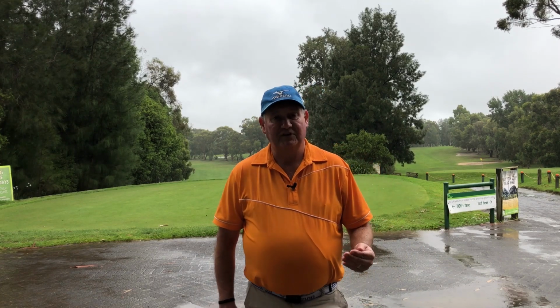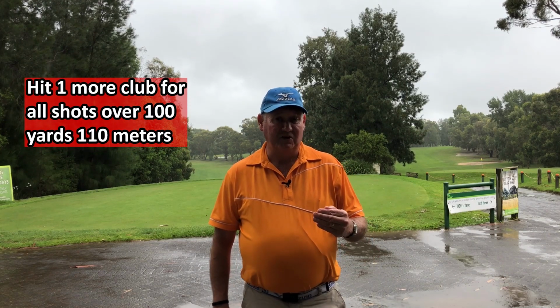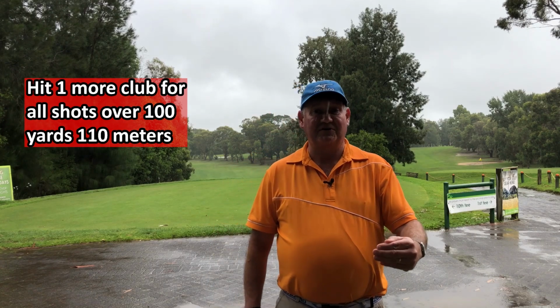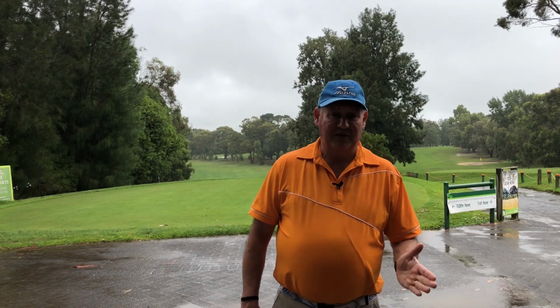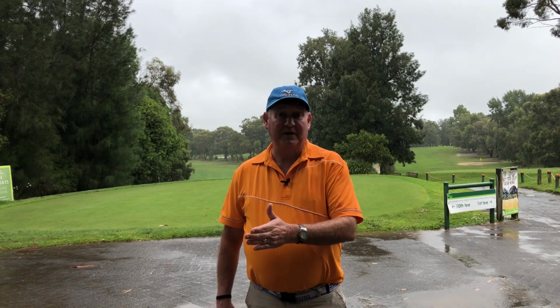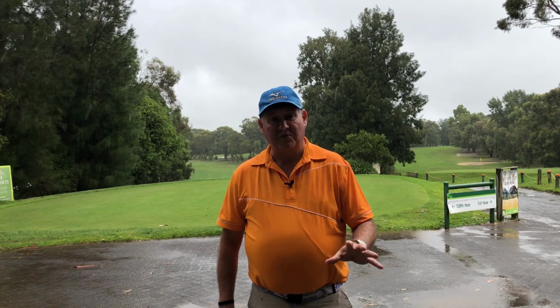So what I would like you to do is consider hitting one more club into the green, because then you can miss-hit it and still get it on that front edge of the green instead of miss-hitting it and leaving it short. Sometimes you can consider hitting 2 clubs. In fact, I recommend anything over 100 metres, add at least 1 club. If it's under 100 metres, stick to the club because that's your distance control and your pitching shots. So I would really work on that.